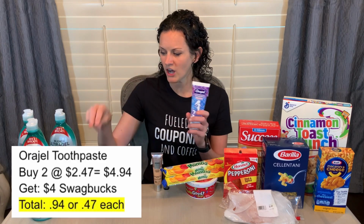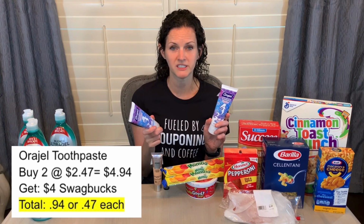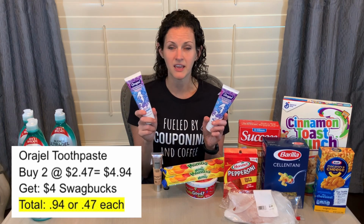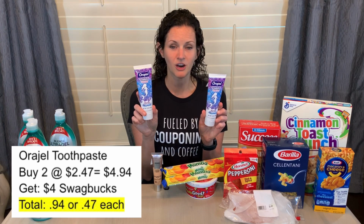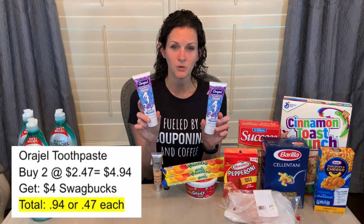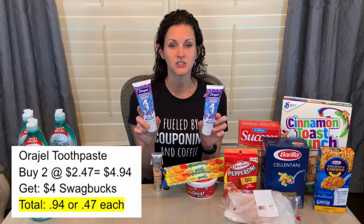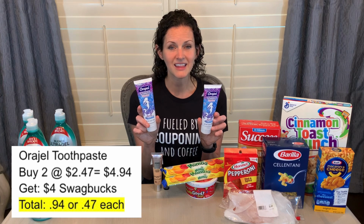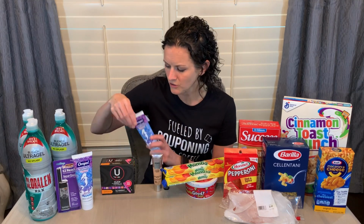And the Gel Toothpaste. This one did not process immediately. I did have to request a review of my receipt, but like I said, less than 24 hours, the rebate had already hit my account. So these Gel Toothpaste, the mermaid kind, they are $2.47. You need to buy 2 of them. That makes the total cost $4.94. That's what I paid at the register. I submitted my receipt to Swagbucks for $4 back, making these 94 cents total, or just 47 cents each. So great deal on that if you have some little girls that might benefit from some mermaid toothpaste.